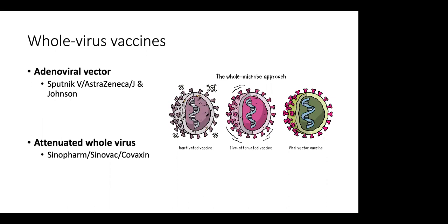So this is basically how it works. Now, these are the adenoviral vector vaccines, and examples of these are your Sputnik, your AstraZeneca, your Johnson & Johnson. They work using this particular technology, the RNA of coronavirus weakened and the envelope of an adenovirus.